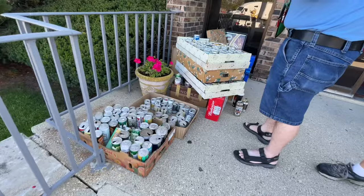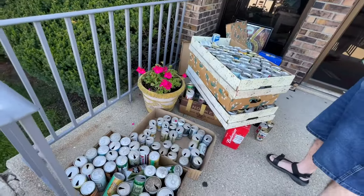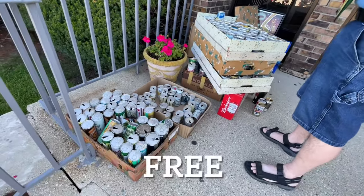Come to the beer show in Chicago area, and there's always some extra cans for the new collectors or the old collectors. Hey, it's old Fat Willie.